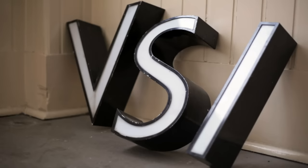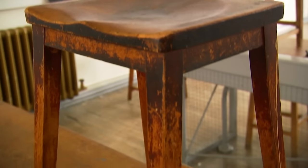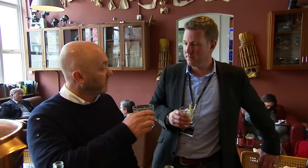Also, there was the letters. Yeah. Oh, really? They can go? Yeah. Cool. Stools, probably not. Really? And none at all? I just think that if you break up the set, it's just not as good for us. OK, fair enough. Well, you know my bid stands if it ever comes up again. Great. OK, yeah. Cheers.